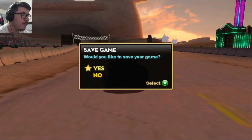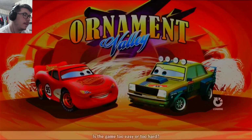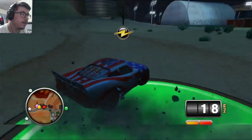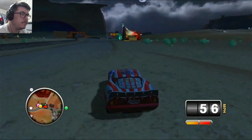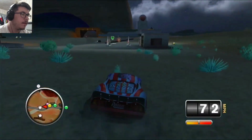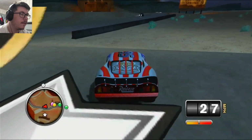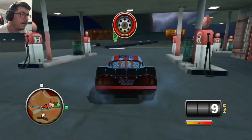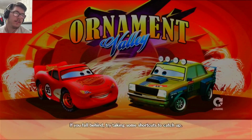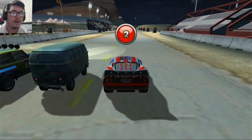A gas station. Okay, we'll do this last race. I know it's gonna go for 20 minutes, but. Oh, there's a tire. This better have a freaking cutscene. It doesn't. Hey, it's Goodman. Okay, alright, this is our last race.